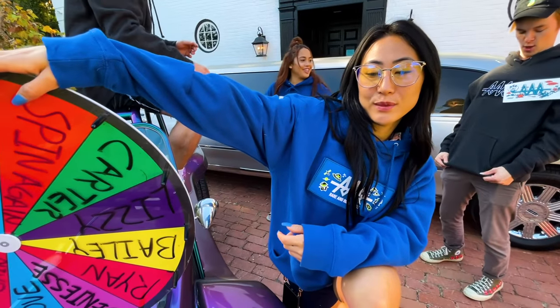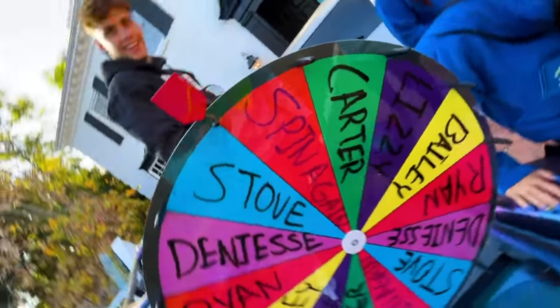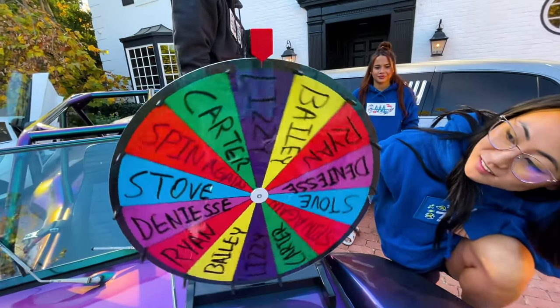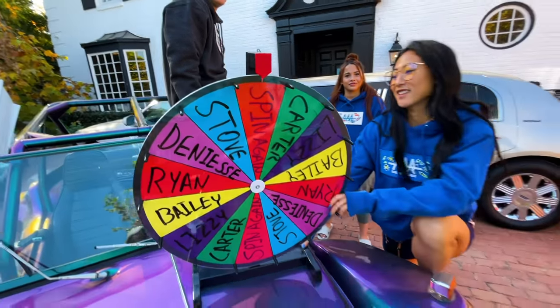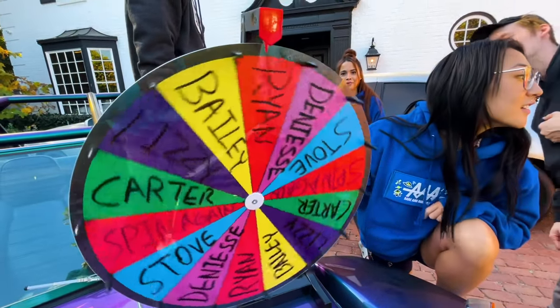Liz, you wanna spin it? Spin. Let's see who's gonna be the first seeker, and that is, spin again, hit it again. All right, the first seeker for round one is? Spin again. Spins are horrible. Come on, hit it hard, there we go. And the first seeker is Carter!